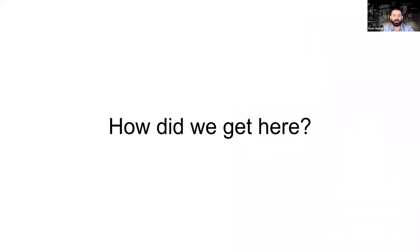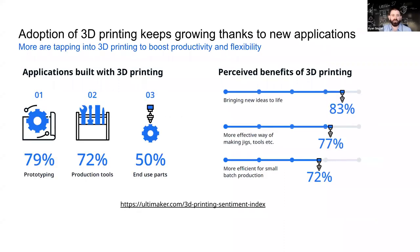All right, so first, how do we get here? As we look at our UltiMaker 3D Printing Sentiment Index, we see a really extensive adoption of 3D printing across multiple applications. The obvious one being prototyping. I think that's the first place 3D printing really had a stronghold. About 79% of those polled were using their printers for prototyping, with about 83% already bought into that idea that it's great for bringing new ideas to life.